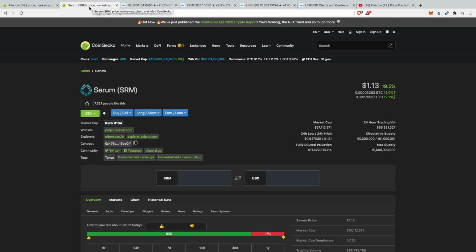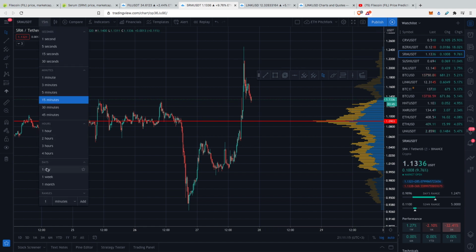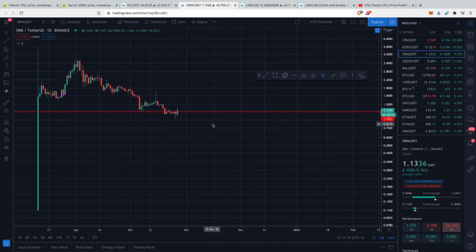So as far as project Serum is concerned, the funding rate isn't really that negative, if you know what I mean. It's just average. So perhaps we're not really going to have those explosive gains. Today it is showing that we are up by about 19.5%, right? This is just considering the price action which happened from yesterday and today. So basically today we are up by about 9.7%, which is nothing with regards to where we are going to go.